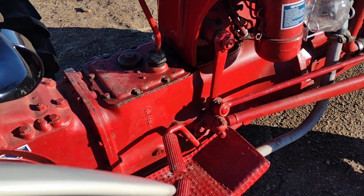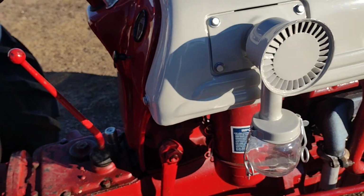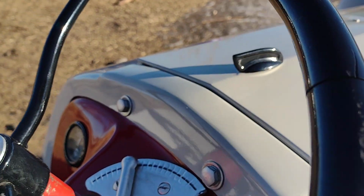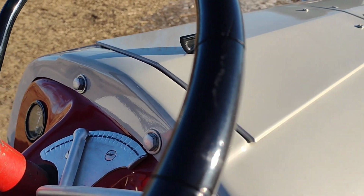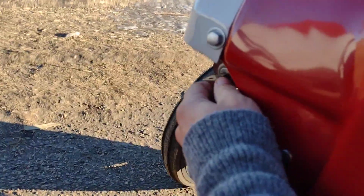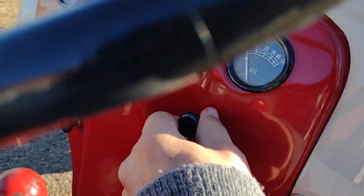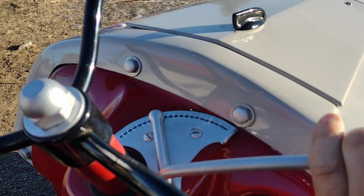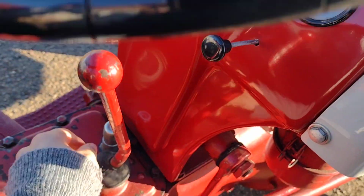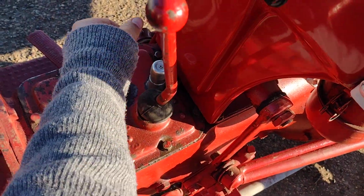Yeah, I don't know what else to tell you. Yeah, I guess I can start it. So usually you turn the key on, which is right over here. Turn this. This is off. This is on. And then pull the clutch out. Put this throttle in about that position. The starter is down here. Oh, it's in gear.